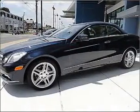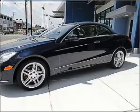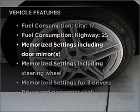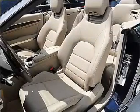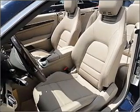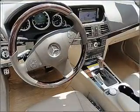Anti-lock brakes help you bring your vehicle to a safe stop. Power and reliability are a great combination. This vehicle has both. And with these notable features, you won't want to miss out on the opportunity to own this amazing vehicle. Air conditioning, power door locks, power windows, power steering, cruise control, power mirrors, an alarm system, an AM/FM stereo with a CD player.